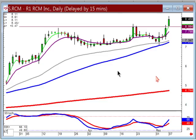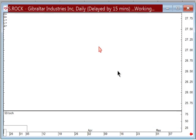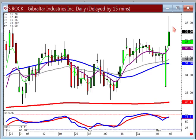NTCT, look at the belt hold. Now what happened? Remember when we did our session on the belt hold the other night? What's it imply when they open it up and they come right back up? They have eaten up or sopped up a lot of the sellers. Which means any buying after that has very little sellers in the way. So something like Rock, big belt hold, left-right combo, no sellers in the way. More prospects of any buying not going to have any adverse effect.